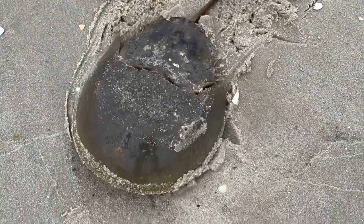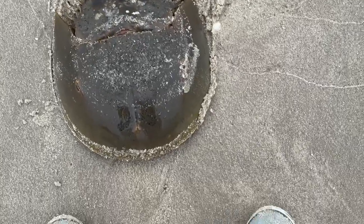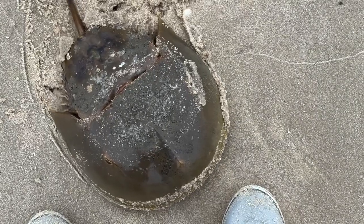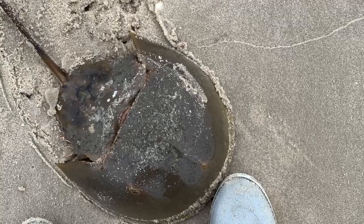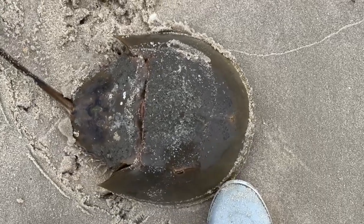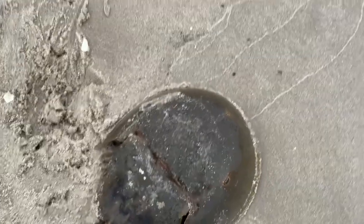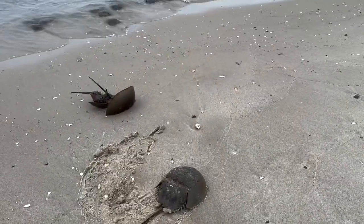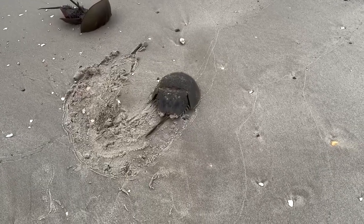He's coming at me. Oh no! I need to move! Dude, you're going away from the water and towards my feet. Probably not a great idea. Go the other way. Use your eyes. Use the force, Luke. Water is that way. Go. Use the force, Luke.